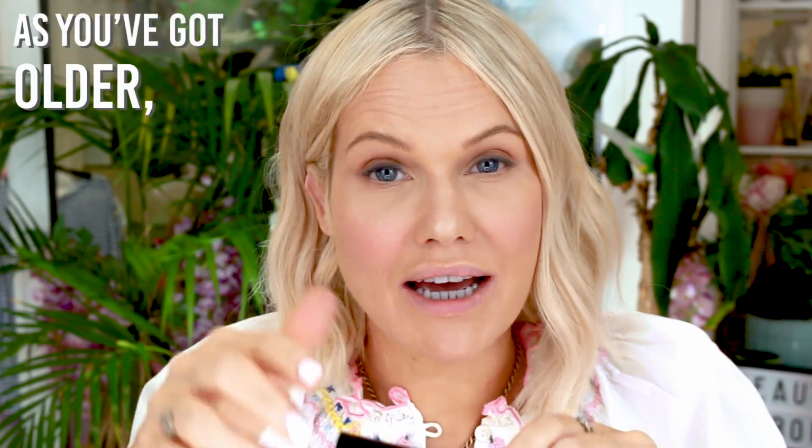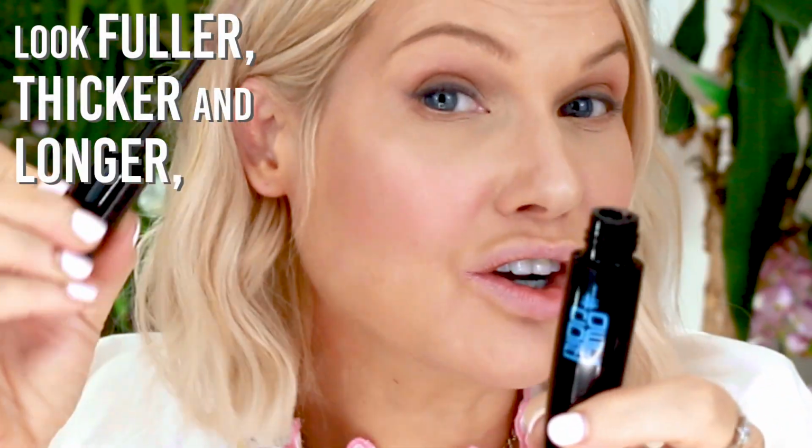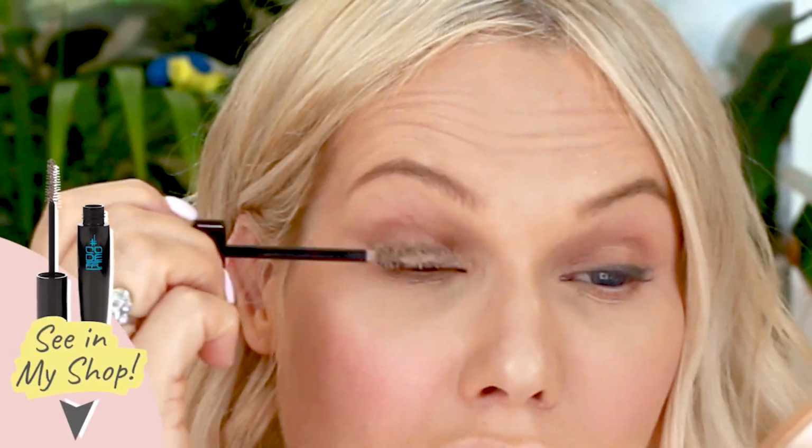If you're someone that's found their lashes have got thinner, more sparse, shorter as you've got older, then this primer is really going to make such a difference to how your lashes look. It will make every little lash look fuller, thicker and longer, ready for when you apply your mascara over the top.